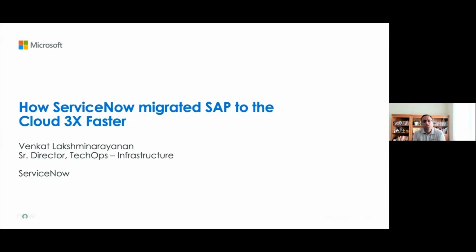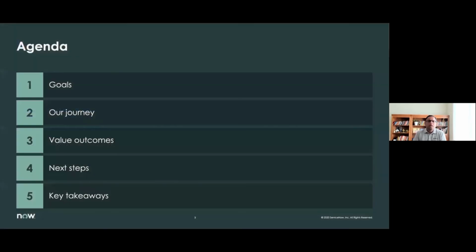Hello, everyone. Today we're going to talk about how ServiceNow migrated SAP to Azure 3x faster. The agenda for today is I'll go through the goals, our journey, the value outcomes, the next steps, and the key takeaways.